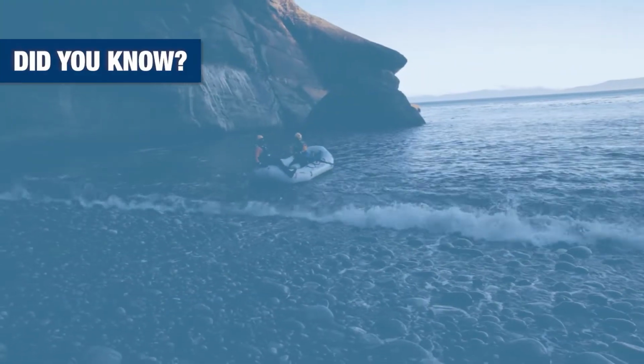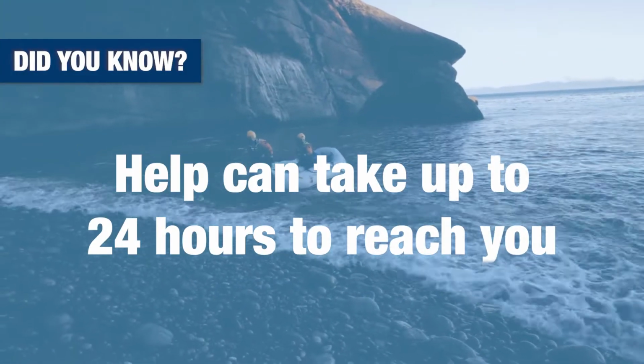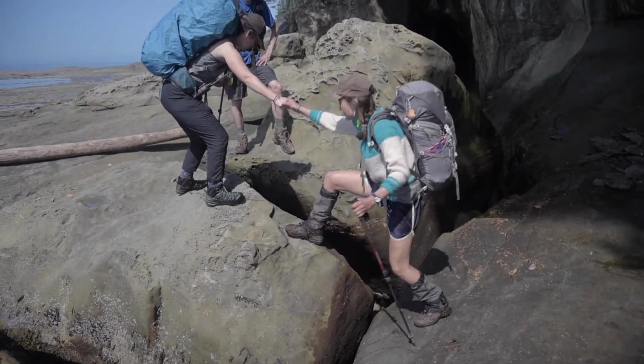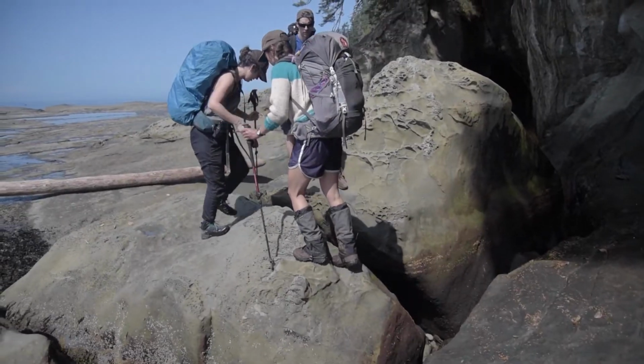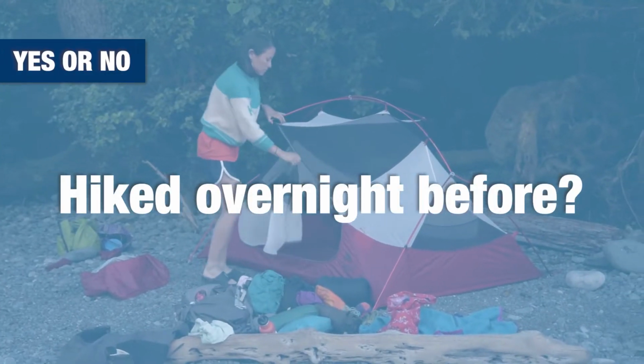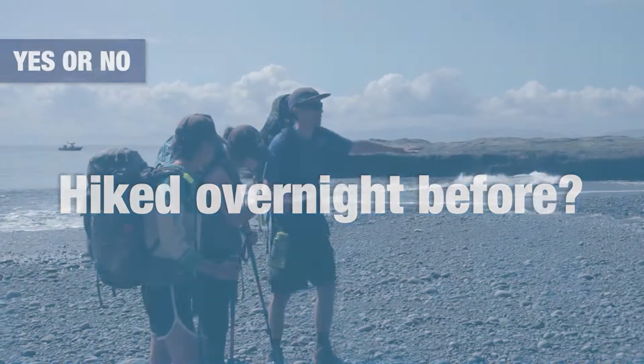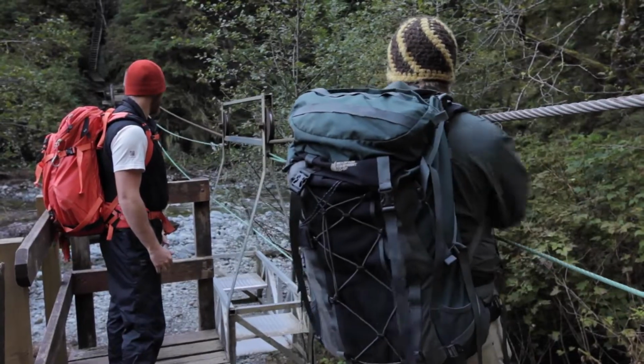Did you know that if you get injured on the trail, it can take up to 24 hours for help to reach you? Before you decide to take on the trail, ask yourself these questions. First, have you and everyone in your group done a multi-day overnight backcountry hike before? Remember, an experienced hiker can't compensate for someone inexperienced.